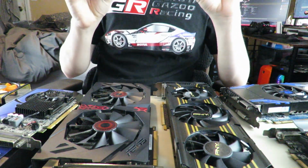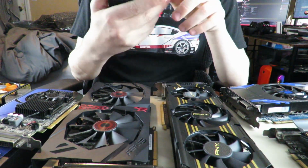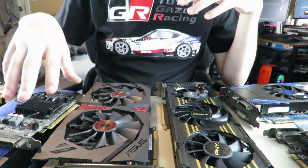What's funny is I actually guessed it was an XFX card right off the bat because of the coloring on the DVI, which was funny. But yeah, really cool card. I didn't actually have one of those in my collection too, so that was a win.